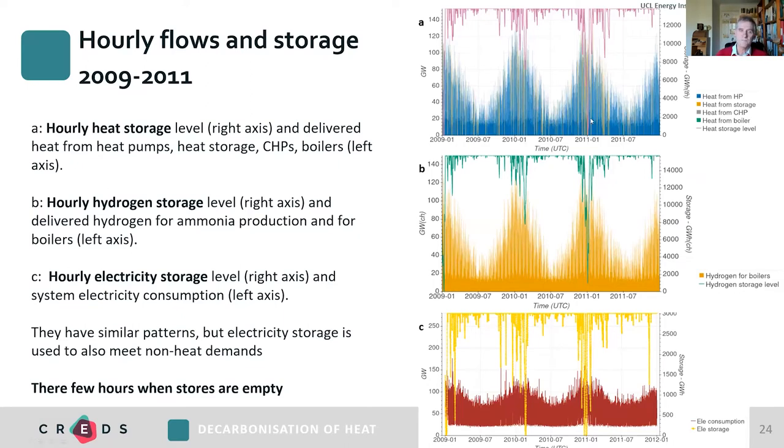These charts show, in this first chart here, over 3 years of simulation, and it includes 2010, which is the most difficult year in terms of meteorology, i.e. quite cold and low renewables. And we see here at the top, this is the actual flows of heat. But at the top here are our storage levels. And you can see that generally the storage level stays high and it only reaches the bottom once or twice.